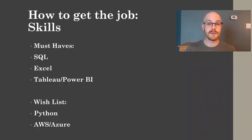But those things typically come with time and experience, and so as you get further along in your career, you typically do pick those things up as you go. Learning these skills is typically the very first thing that you have to do in order to become a data analyst, and the very next thing that you have to do is actually create a resume.